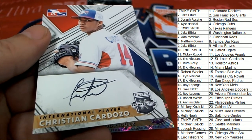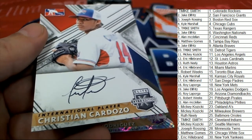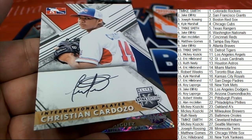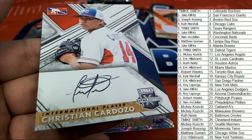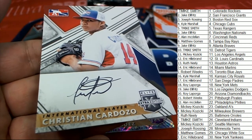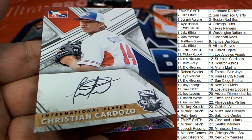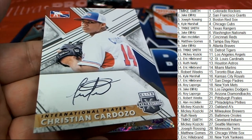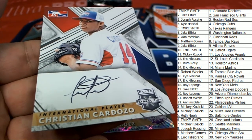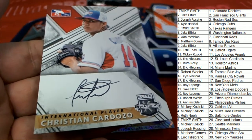Let me just double check. That's the only Cardozo. Let me see. Yeah, that's our guy. So, got him with the Dodgers. And that is coming out to Jake. Yeah, I mean, it has to be wrong. Yeah, way to go, Jake.